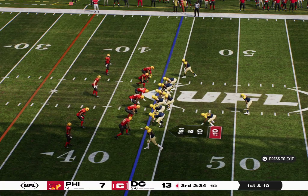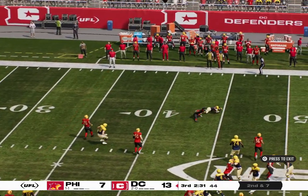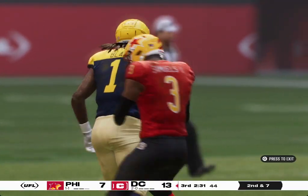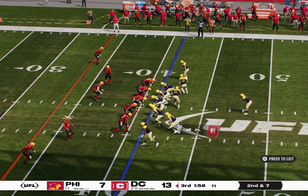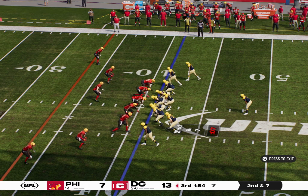Now looking to throw. Has him on the quick hitter. And he's brought down after a short gain. Well, that's a pretty similar result to a first down run play. Moves it forward, keeps you on schedule, and makes second and third down a whole lot easier to manage.